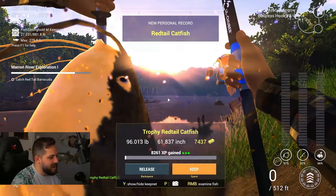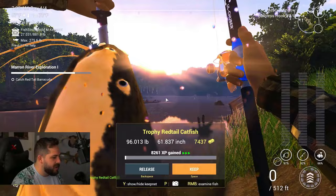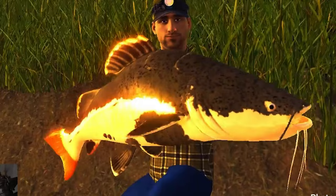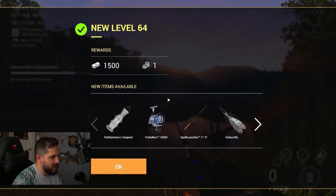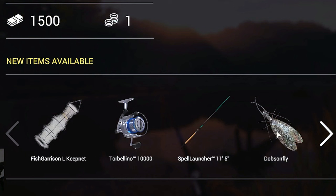$7,437, 96 pounds, like I said, and 8,261 XP gained. Look at this fish. Look at that fish. That is so cool. And I do believe that that is gonna push us over the edge. There we go, level 64, we did get the Dobson fly, which is nice. We got that next spell launcher rod, which I knew was gonna be up there.